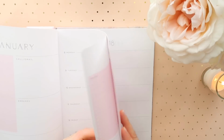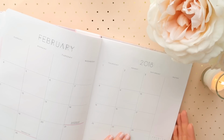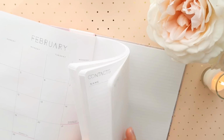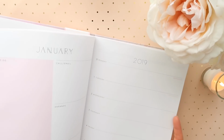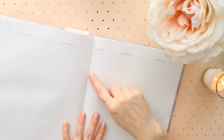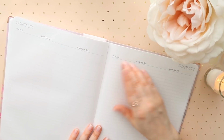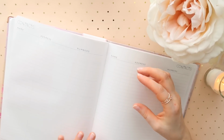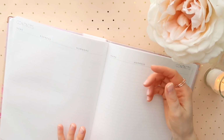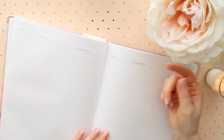So this continues on, and then it jumps into February and so on and so forth. The thing that I noticed about this one in the back, right after all of the weekly spreads, was that there were a whole lot of contact pages. And to me, I feel that this is somewhat outdated for now, or it's just not relevant for this time. I feel that a lot of us have address books if we're going to keep addresses and names and numbers, or we have our phone.